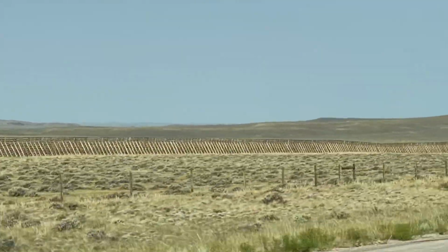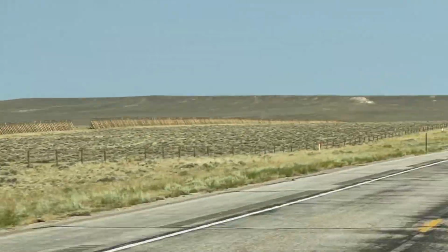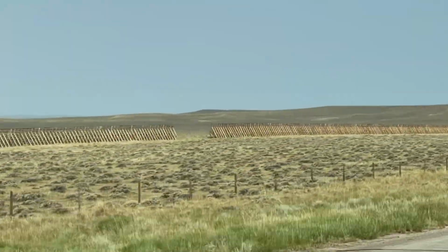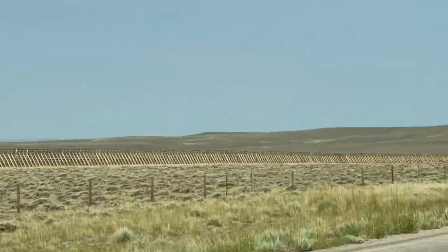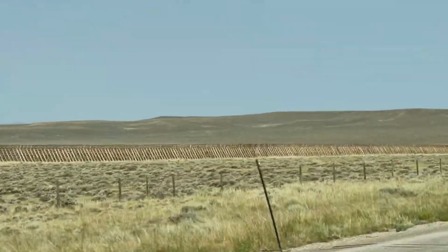If they didn't do this, the snow actually will blow onto the road, where then they have to plow it, and it gets very, very deep. So by putting this mile-long snow fence here, it captures the snow and keeps it away from the road, so it gives them a lot less work to do during the winter time.